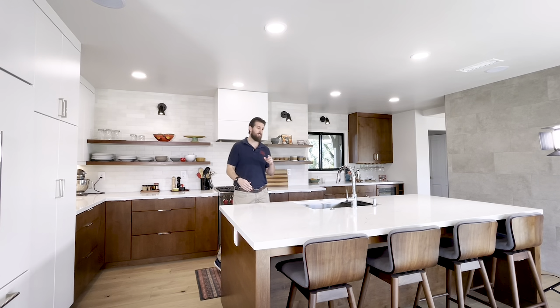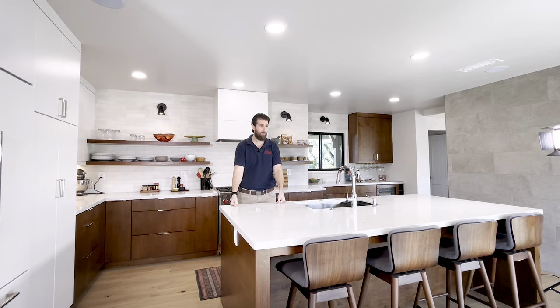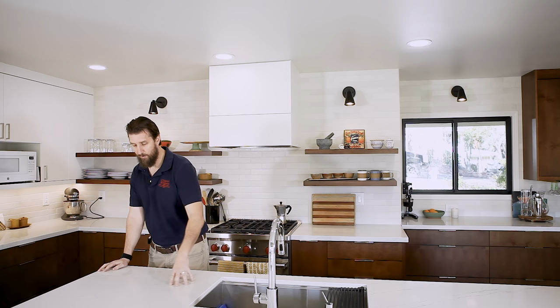The one disadvantage is that you cannot take hot stuff right off the stove or right out of the oven and put it directly on the countertop. That will make what's called clouding on it, which is scarring the surface basically. So we want to not do that.